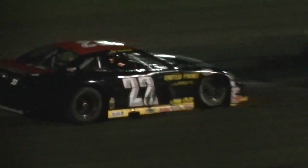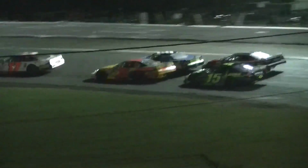They are even, and now give Jason Palmer third place. The 35 of Bruce Thomas Jr., he's got a good run going. He's trying to take over sixth spot against the 15 car. And it doesn't matter where Bruce Thomas wants to put it, the high groove or the low groove, it seems to respond everywhere.